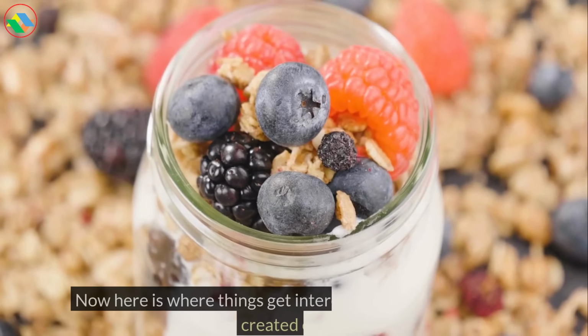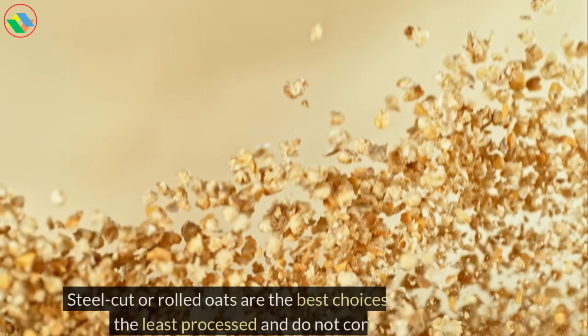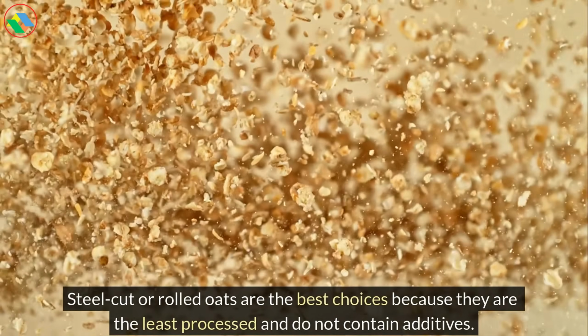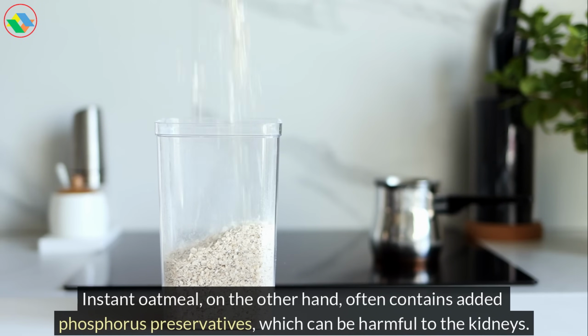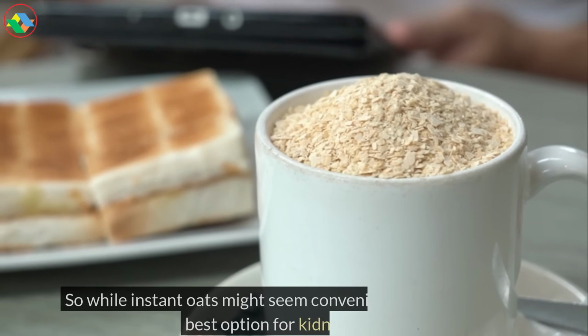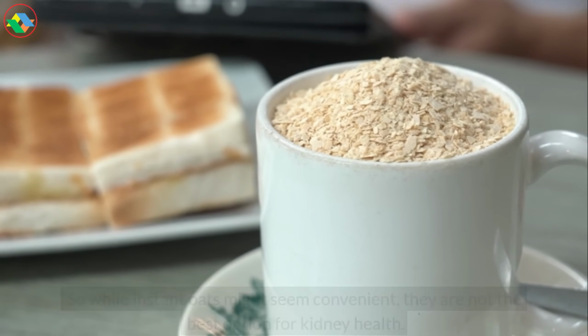Now here's where things get interesting. Not all oatmeal is created equal. Steel-cut or rolled oats are the best choices because they are the least processed and do not contain additives. Instant oatmeal, on the other hand, often contains added phosphorus preservatives, which can be harmful to the kidneys. So while instant oats might seem convenient, they are not the best option for kidney health.